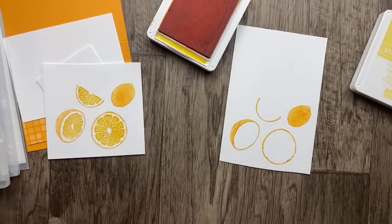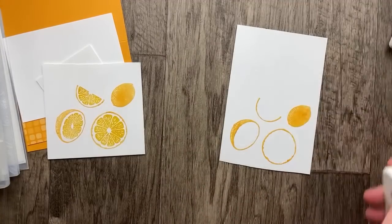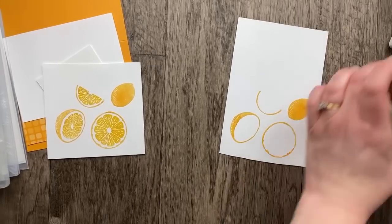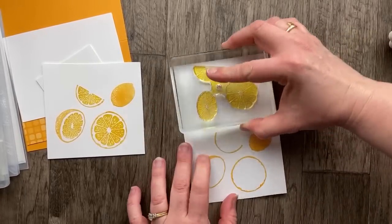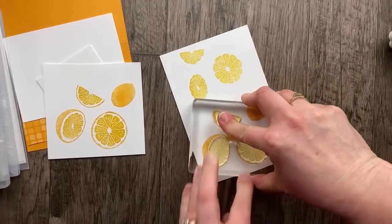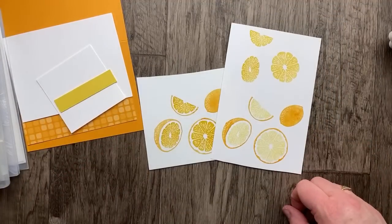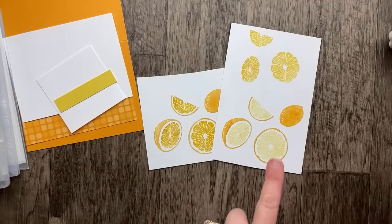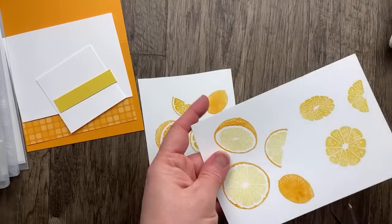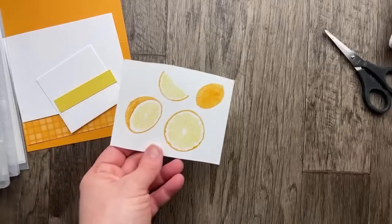Maybe a little bit. The other thing we can try, if we want to have more distinction between the colors, is we can stamp off with the yellow, so we can stamp one time. Usually I would do that on scrap paper, and then we can stamp again to get a lighter version. Oh, I think I kind of like that lighter version. I like the more distinction. So I'm going to go ahead and do this one with the lighter daffodil. And I'll save those for another project.